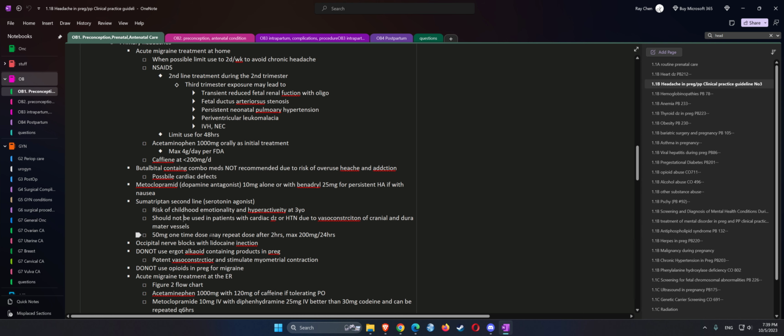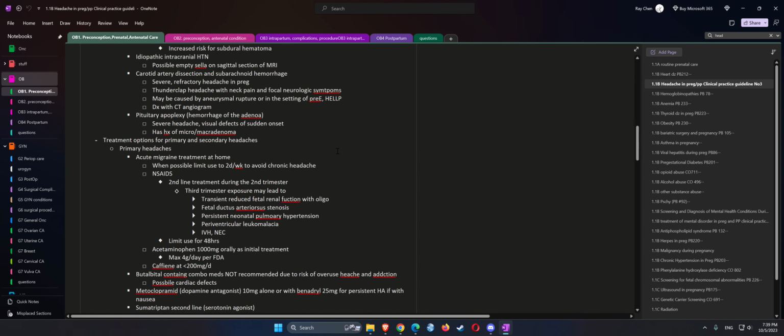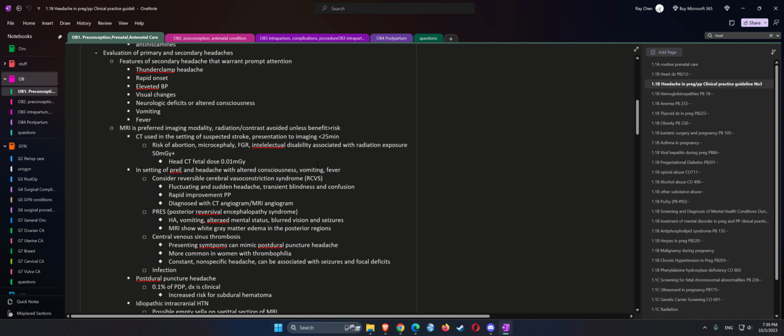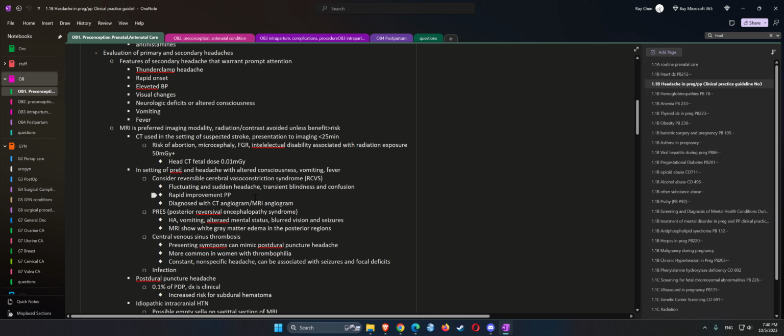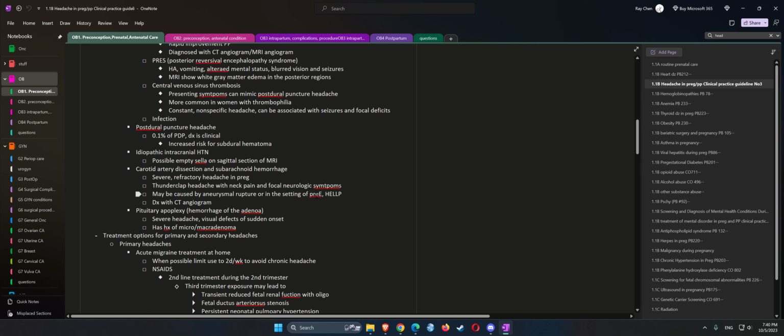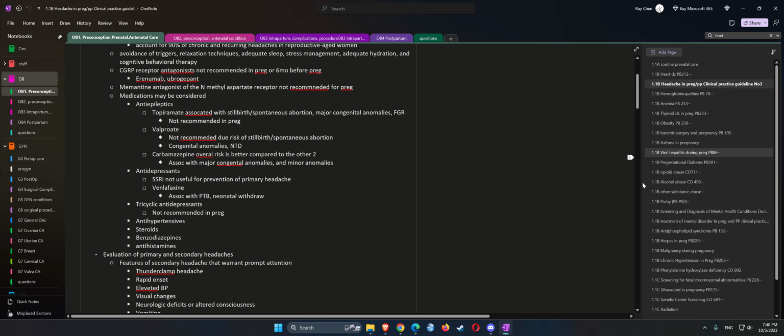All right. So the main thing is to rule out all the serious stuff, the ones that I mentioned. I keep forgetting all those names. Preeclampsia, stroke, subarachnoid hemorrhage and things like that. Central venous sinus thrombosis, especially if they have a thrombophilia. Carotid artery dissection. So if they have a thunderclap headache with neck pain, you think about carotid artery dissection.